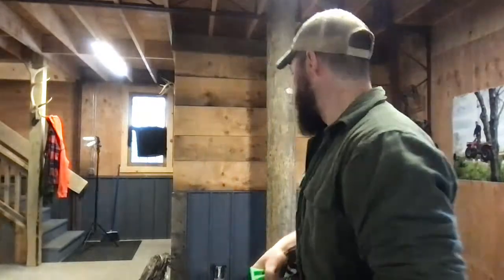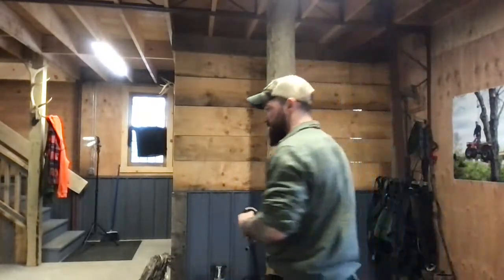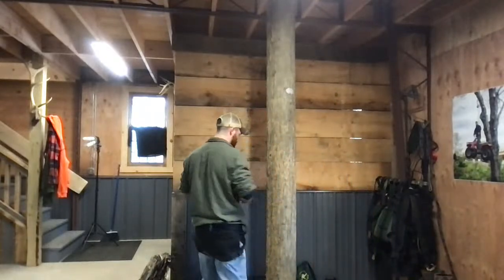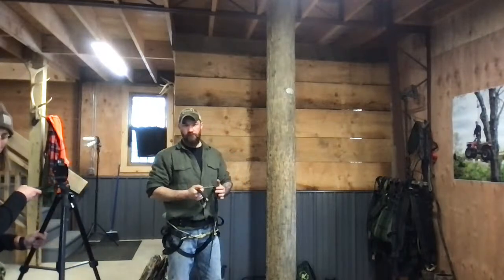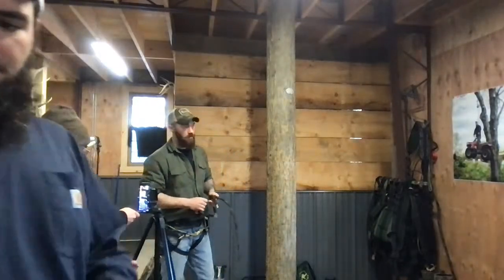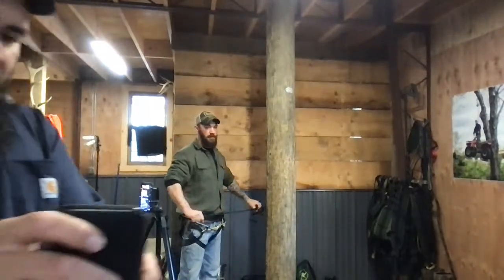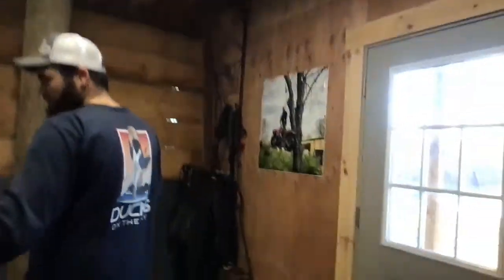So, what's going on? They want to see the knot. Everybody really wants to see how to tie it and what the knot is. The twist, they want to see the rope twist. You want to bring that computer close? Yeah. Close up. Everybody move.